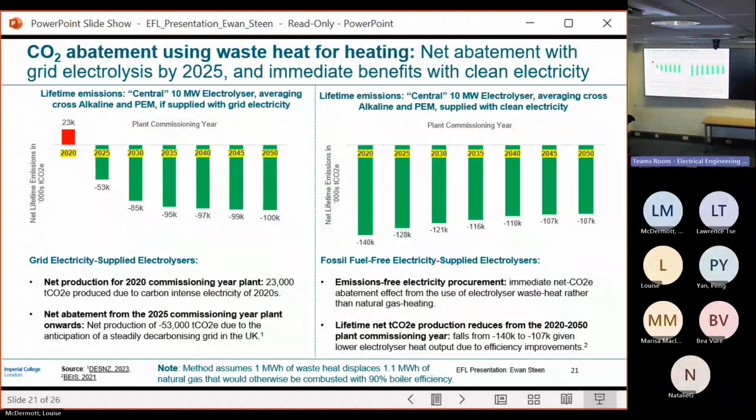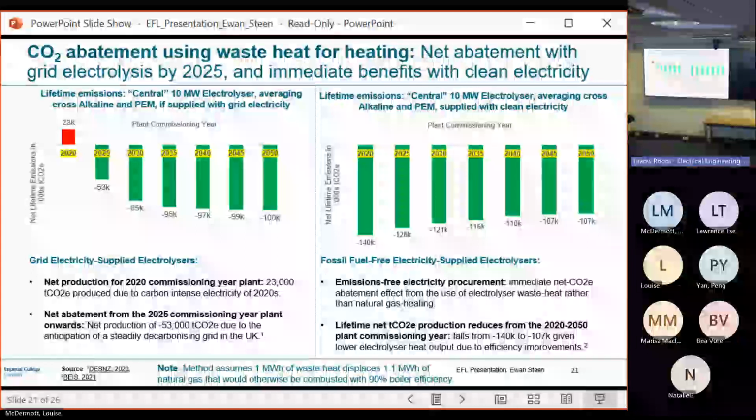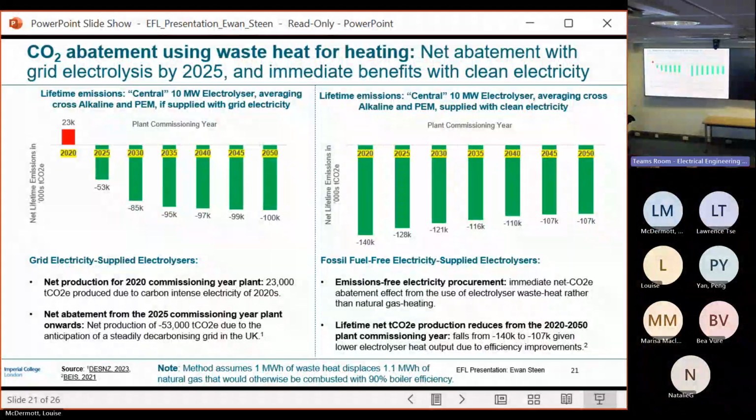Okay, and on the right side of the slide, you have a case where you just use clean electricity immediately. And you can see that from the 2020 plant, you're getting 140,000 tons of CO2 equivalent displaced from heating during its lifetime. And the way I have calculated this is assuming that 1 megawatt hour of waste heat displaces 1.1 megawatt hour of natural gas that would otherwise be combusted with a 90% boiler efficiency.